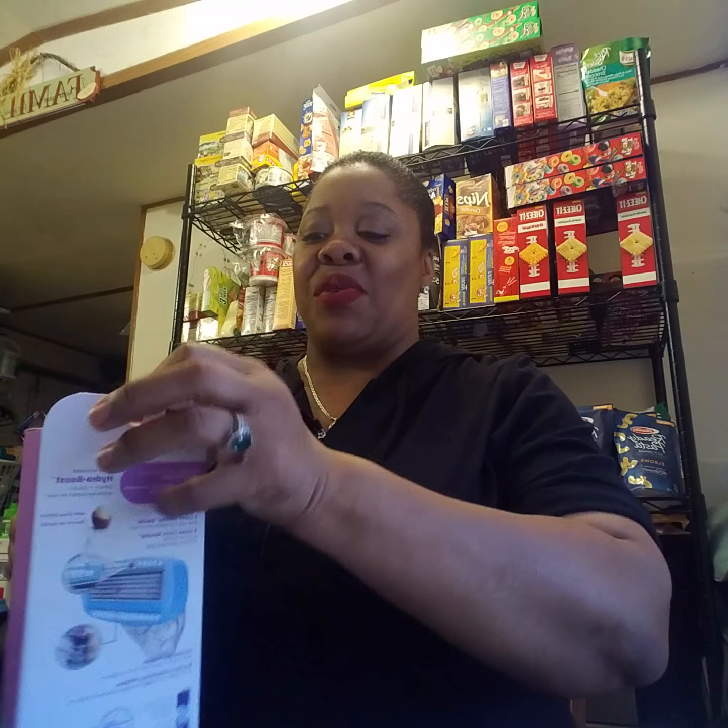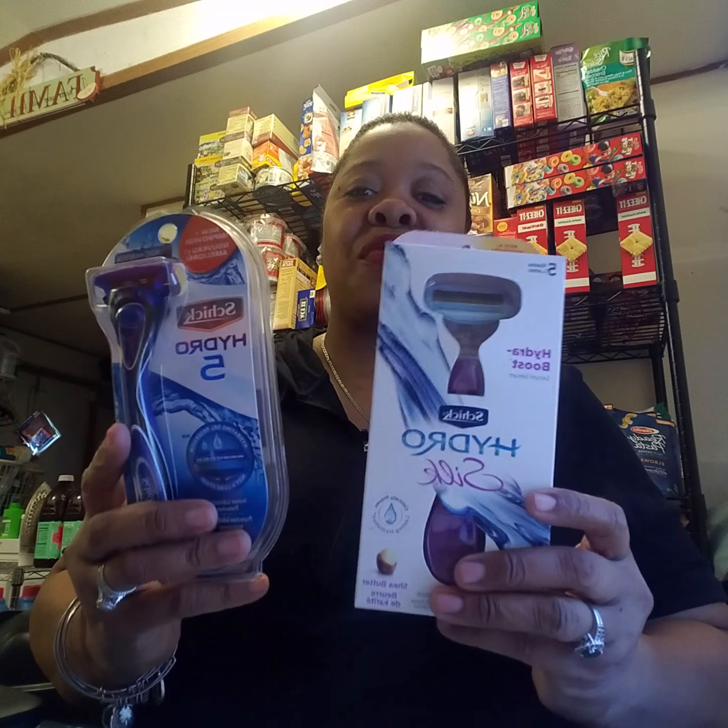So guys, this is my second time to the store. I'm doing the All deal again, but this time I did it off my husband's card. Let me get my receipt ready because I want to show y'all. The first deal I did was when you buy $25 worth of Schick razors, you get a $10 ECB back. So I purchased this one.